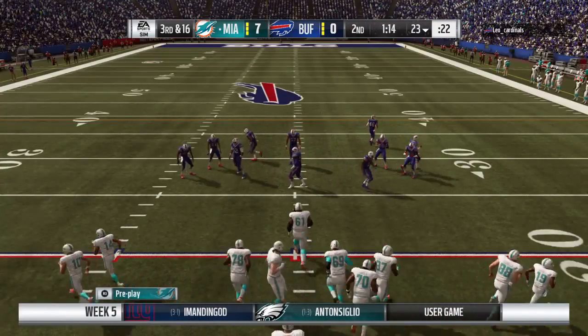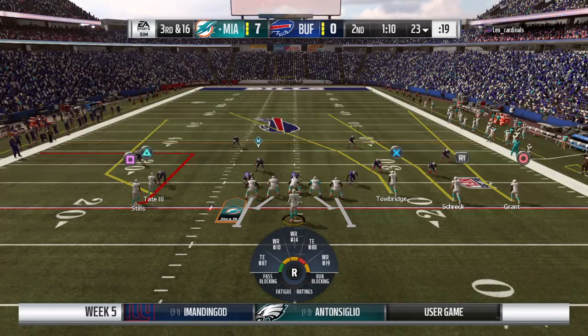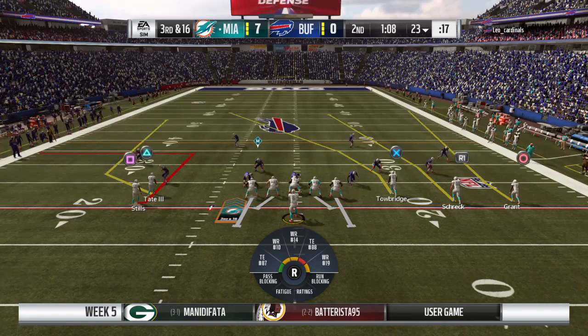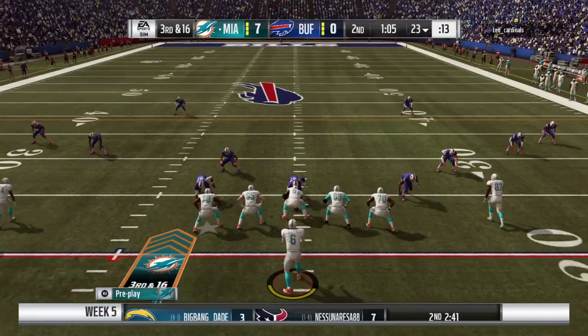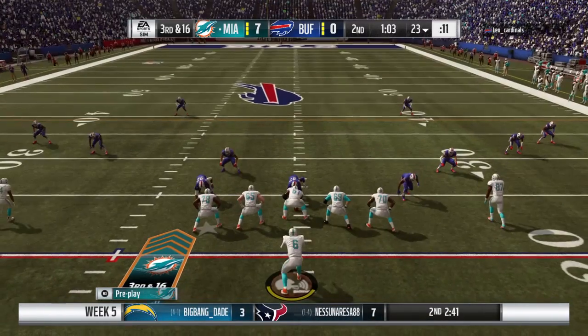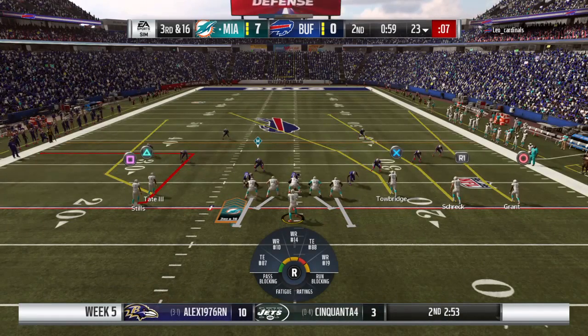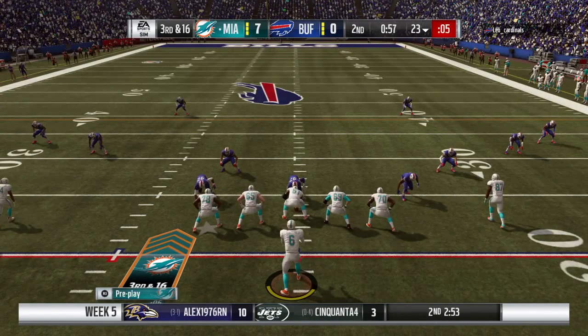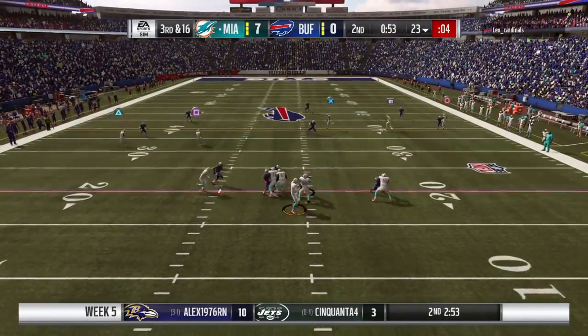The Dolphins on 3rd down. They've been near perfect, 4 for 5 to this point. This is 3rd and 16. Hey, you got three. 3 down. The shotgun. Osweiler.